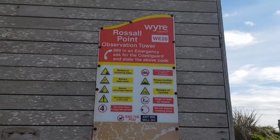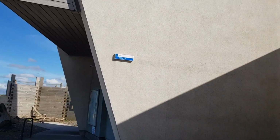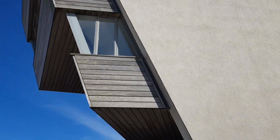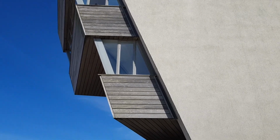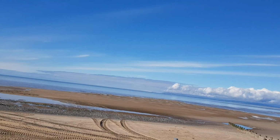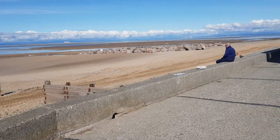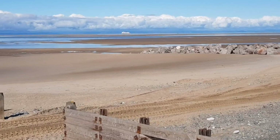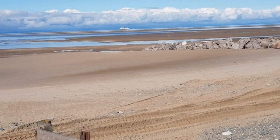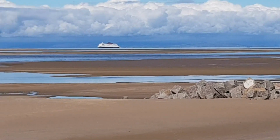Rossall Point on the way. It's an observatory tower. If you look right up there, there's a big giant camera, look, you can just see it in the window, looking all the way out over there. If you look in the distance, there's a ferry coming into port, off to Fleetwood. There we go. I'll just keep my mouth shut a minute and let you have a nice look at this beautiful view.